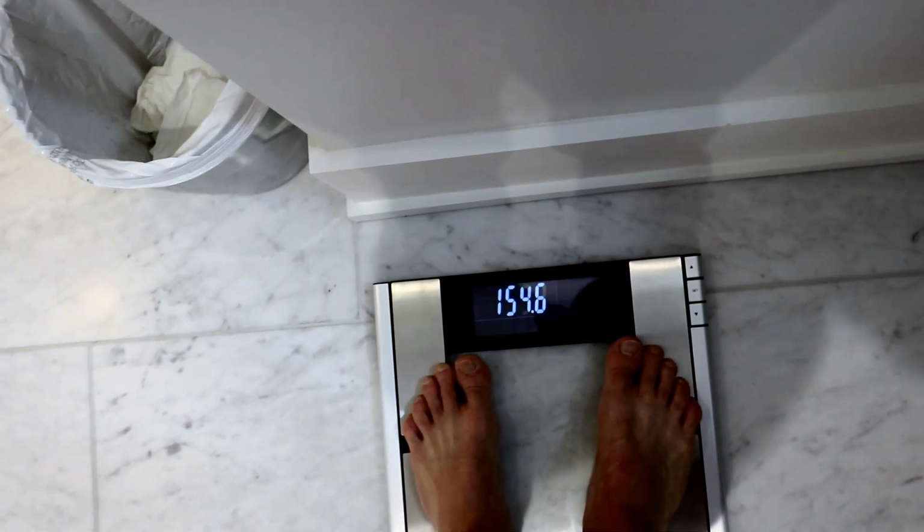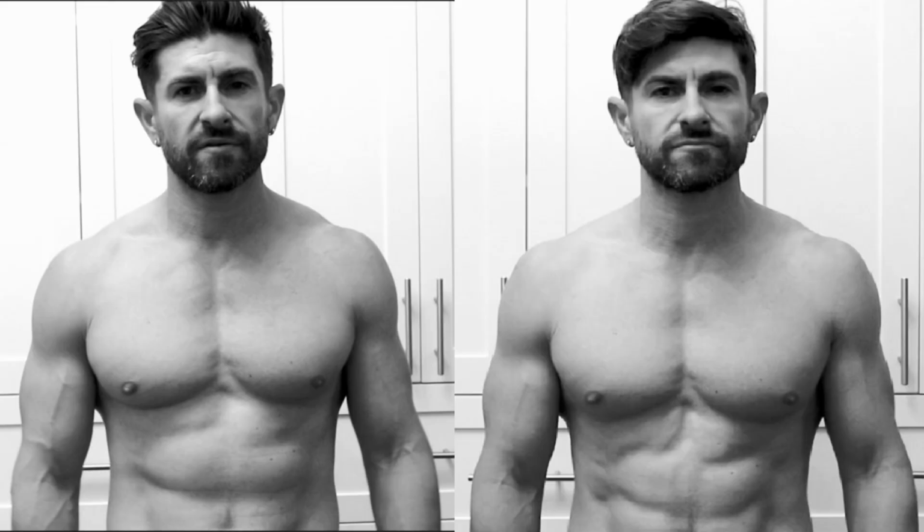This is what I look like now. What do you think? Do I look any leaner? Let's check my weight. And here's a side-by-side comparison of 8 p.m. and 6 a.m. 8 pounds lighter.